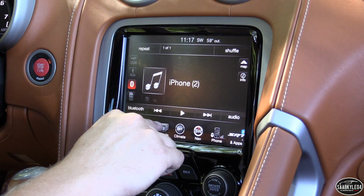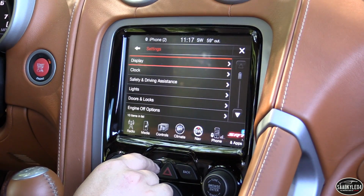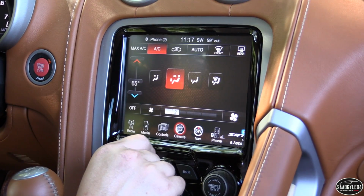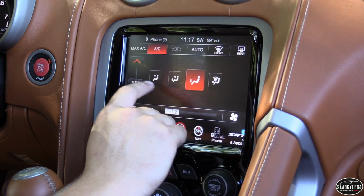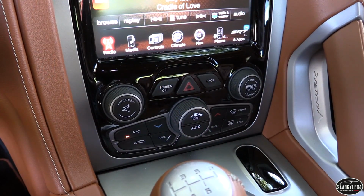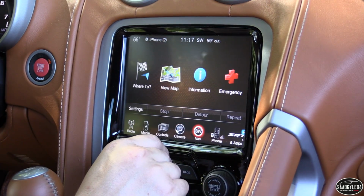I've talked about Uconnect quite a lot in previous videos, and it's evolved ever so slightly over the years. This one has built-in 3G Wi-Fi, so you can actually set the car up to be a hotspot. There's no heated seats or anything like that, but there's still a vast array of vehicle settings for personalization. The climate control system can be completely controlled from the Uconnect system, and there's some redundant controls in the bottom portion of the console, including front and rear defrost, temperature, and fan speed.